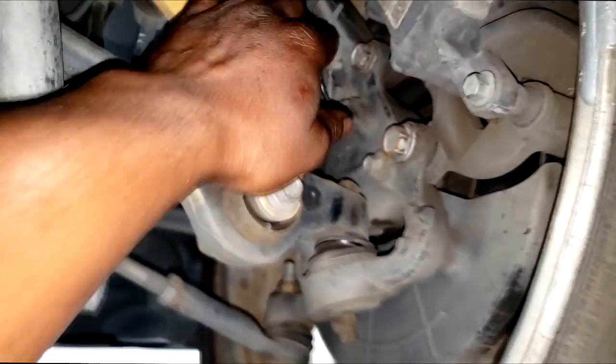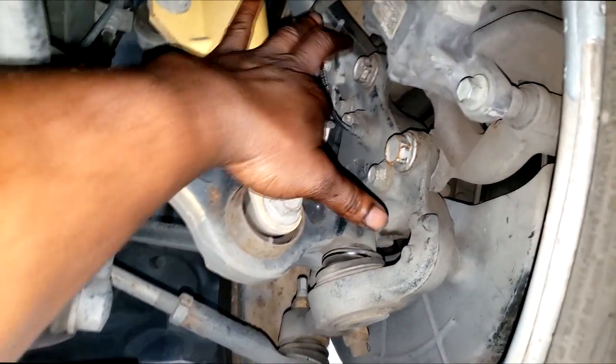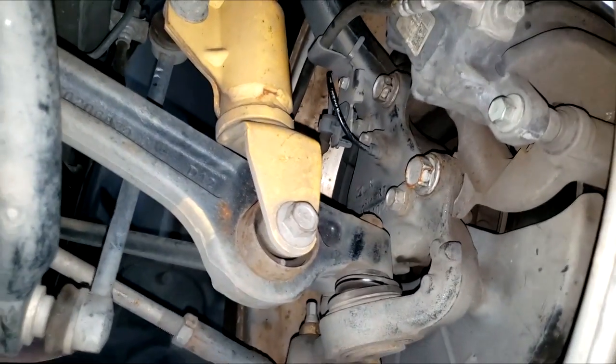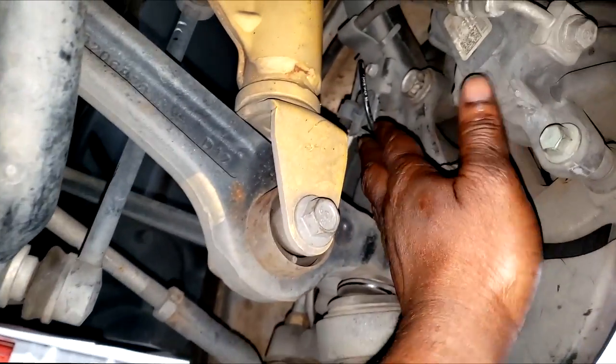All right, now guys, because I don't see anything compromised, I'm going to go off the bat here and assume I have a failed wheel speed sensor, which is 95% of the time the problem. I know a lot of you guys may give me a little hell. Why didn't you diagnose it? They want to see the test. How do you diagnose it?